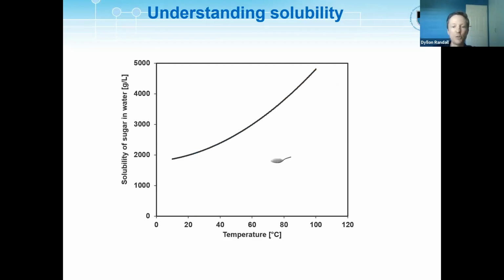So if I have a teaspoon of sugar below the curve, I have an undersaturated solution, and a teaspoon of sugar just on the curve, so the right amount, I have a saturated solution. And if I have an amount over and above this curve, I have a supersaturated solution. And the difference between the solubility curve and this point is the amount of solid that remains in the solution. What we see is that as the temperature increases, the solubility of our sugar increases as well.